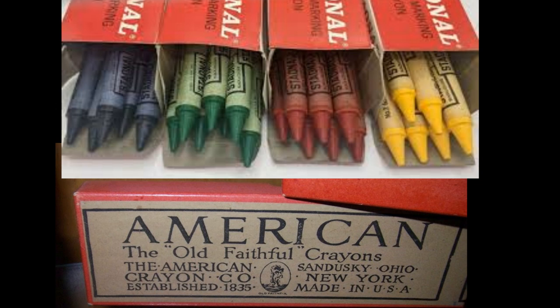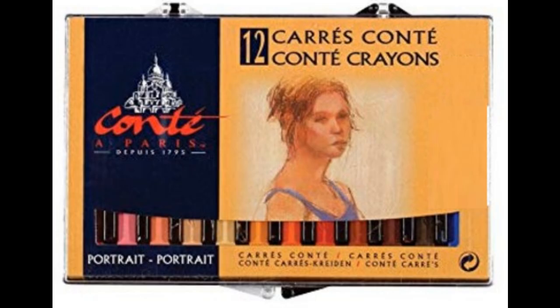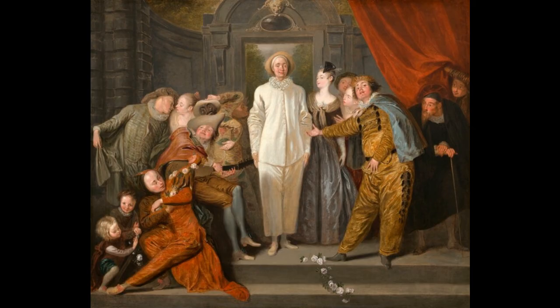A French artist and scientist named Nicolas Jacques Conte invented a formula made from compressed charcoal or chalk mixed with oil, which was known as the Conte crayon. These early versions were still largely intended for artists and were expensive and not widely available. You pretty much had to know Conte or know someone who knows Conte or that sort of thing.